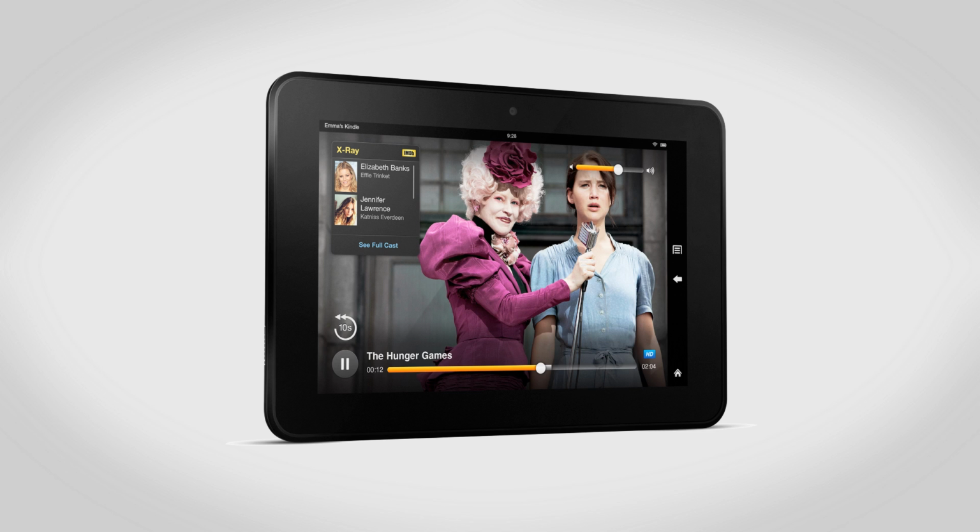Amazon also threw in a few cool features. So it's got stereo speakers, which is a big thumbs up in my book. Probably my biggest complaint with my Nexus 7 is the fact that the speakers just really aren't that great. And on top of that, it's also got MIMO Wi-Fi, or multiple input, multiple output. Tech jargon aside, basically what that means is that you're going to get much better Wi-Fi reception with the Kindle Fire HD.